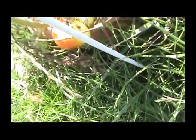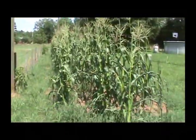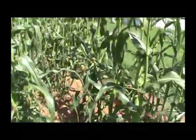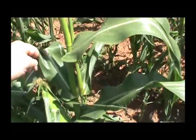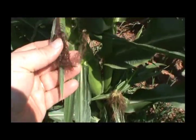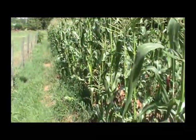And this one, I don't know, it's kind of split and ugly. I don't know what's going on with that. That looks pretty decent. Corn's come along good. I think we got rain at just the right time, got it laid by, and the silks are just starting to dry. So about another week I'll be picking some corn out of this field.